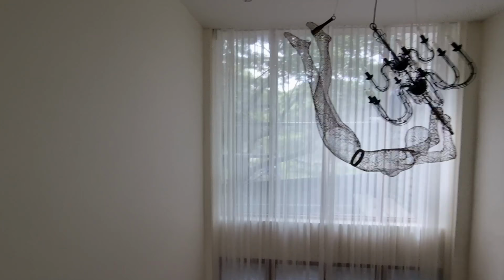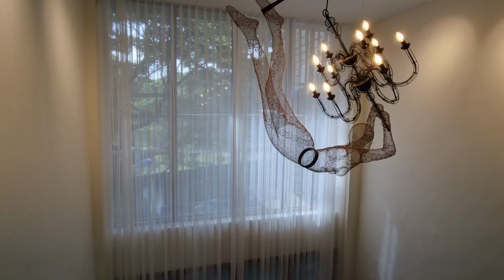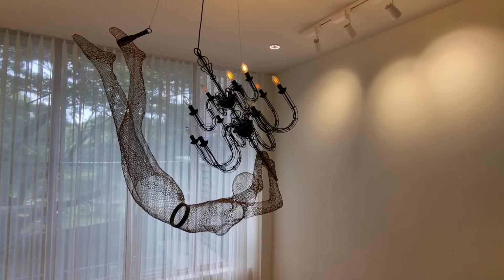Yay, they also installed our new keypad here. See, chandelier, pin lights, oops, spotlights. Woohoo! All right. There, of course, is our Kenneth Cobenpoy chandelier piece called Limbo. For some reason, it looks like on my vlogging camera, the lights are turning on and off and flickering, but in real life, they are all on.